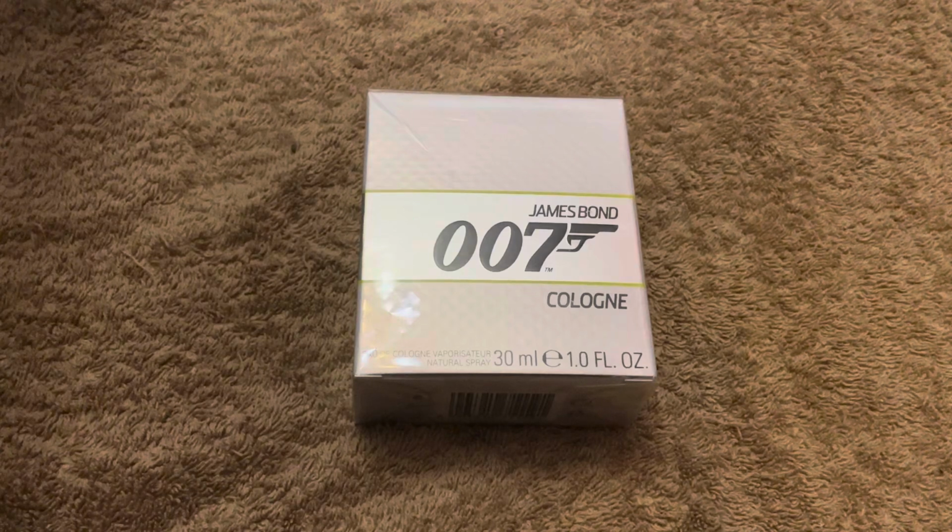This one, I tried this particular fragrance at this shop in Westfield, Stratford. This shop called Beauty Base, which does lots of different types of aftershave, ranging from the cheap brands to the very expensive brands. Obviously, the different fragrances come in all shapes and sizes.